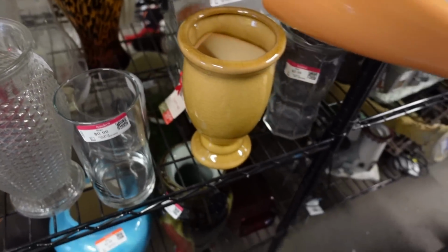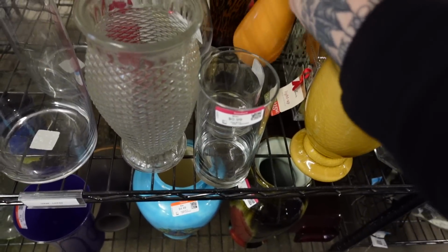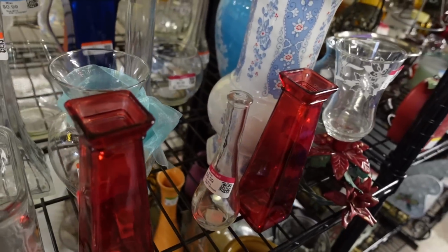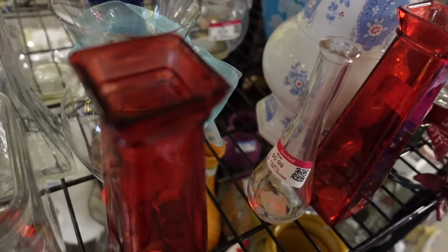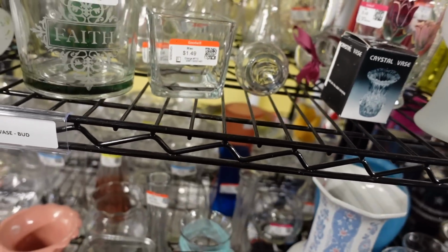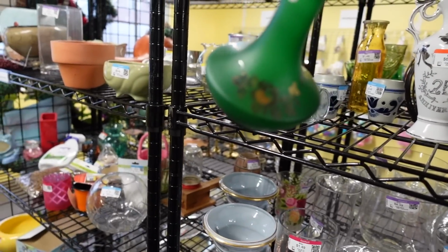I thought maybe this was going to be glass, but the bottom was too clean on it after I figured out it was ceramic. So I did pass. There is another, that blue back there is the Bristol blue that I was talking about, but it was not glass. We've got some more vases here.